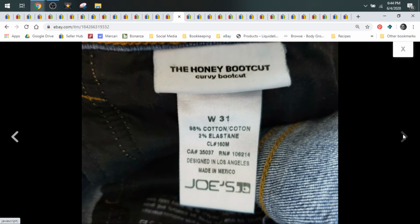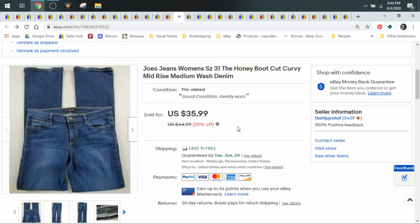If you find them for a couple bucks, $3 even, grab them up because they do move. These are the Honey boot cuts, curvy boot cut. And these ones also sold for $30.